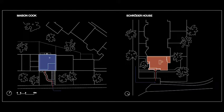The Schröder house has 3 separate facades, sharing a party wall with a nearby house. Maison Cook, on the other hand, was constructed between party walls, and so only has 2 facades, a more frontal composition. Both houses were situated in newly emerging suburban areas during the 1920s, with each house adjacent to parks.